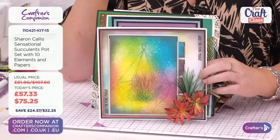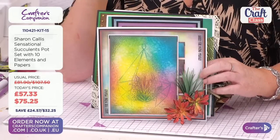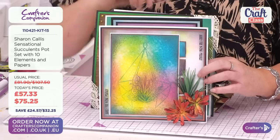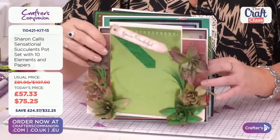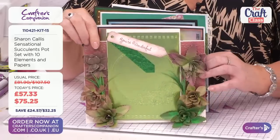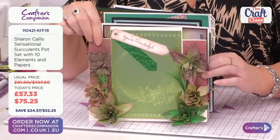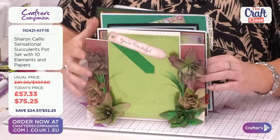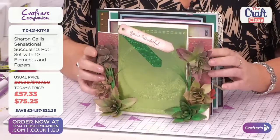I love this. It looks absolutely gorgeous. Just doing those inky backgrounds, putting some of those grasses down the side, looks amazing. And then another one, just into mirror card and surrounded with those beautiful baby aloes, looks amazing. So, absolutely beautiful collection, and good to use on your paper crafting.